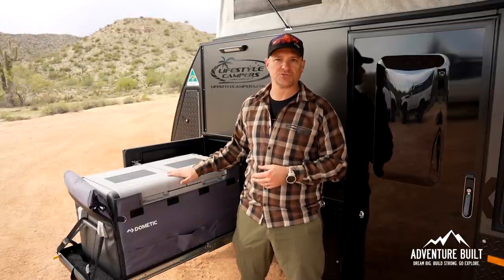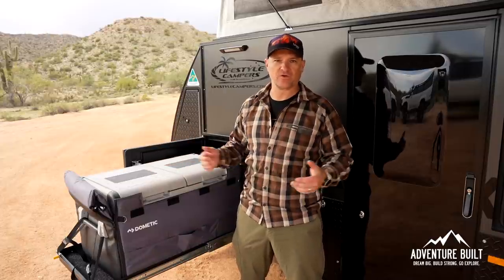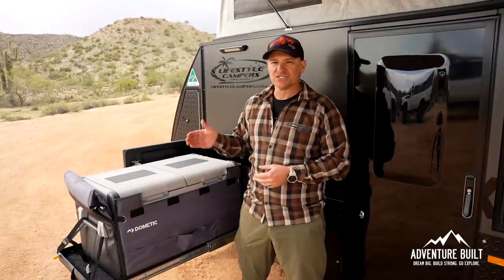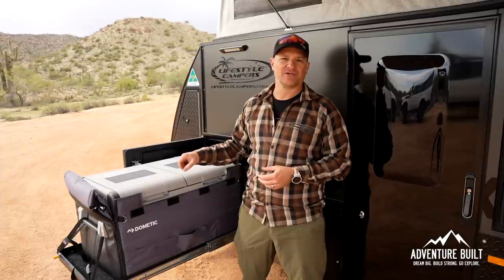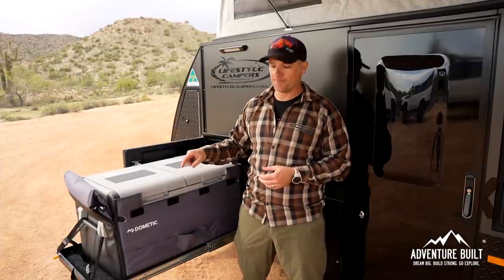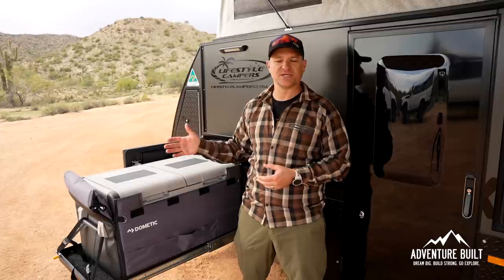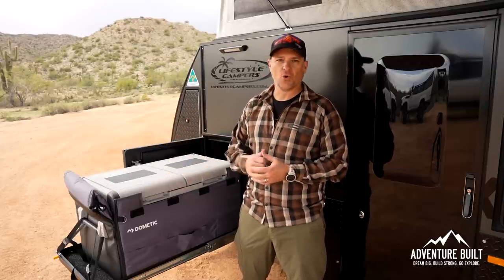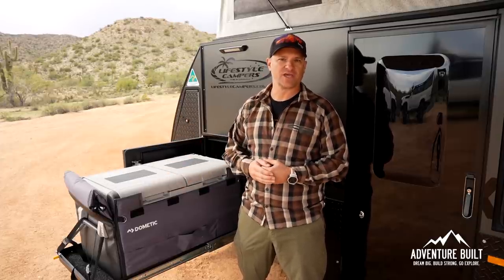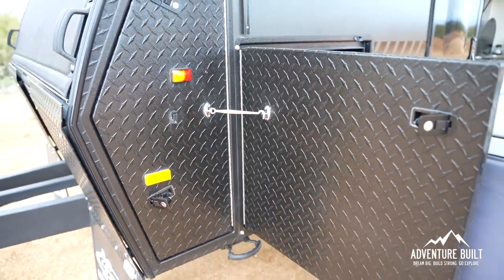We like the dual zones because you can do fridge, freezer, however you want to set it up. But the slides are super beefy to be able to hold a 95 liter dual zone filled with food, no supports or anything else. That's a lot of food that you can bring in the fridge. On the door, it also has a support to keep it from swinging and keeps it out of the way. Just an awesome, awesome build.